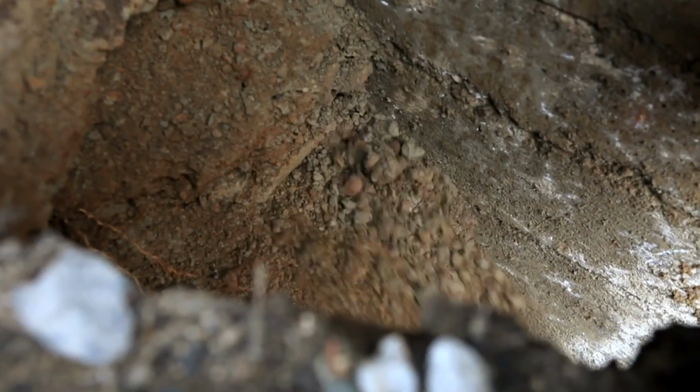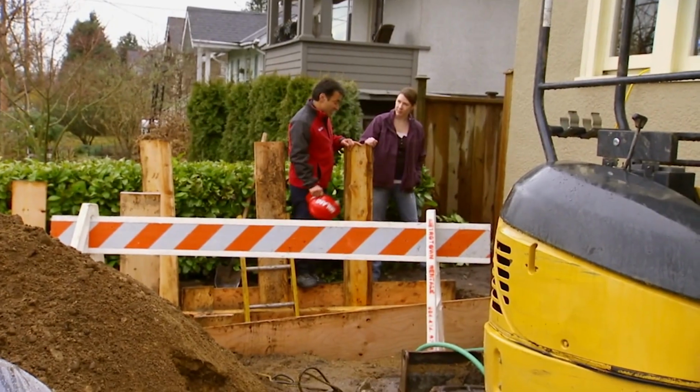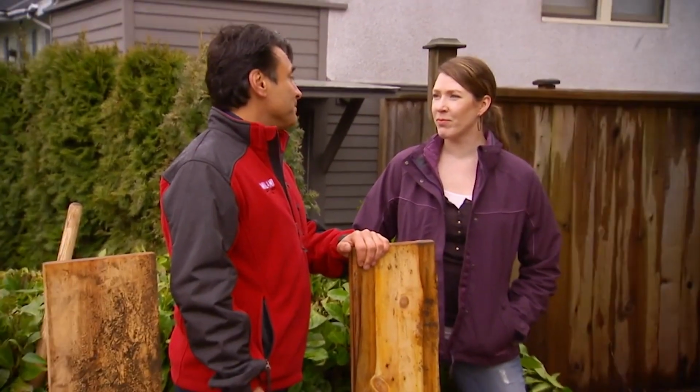We've been searching around the front of it, but have found none. There's definitely going to have to be some put in. And how much is that going to cost? It's a $15,000 job. I've got to go tell the homeowners this. I know. It's not the greatest news, but it's a lot of work.